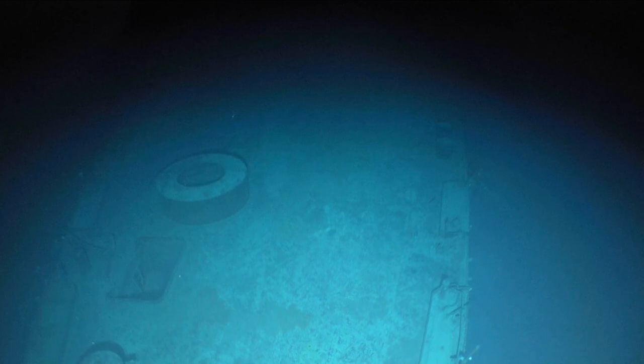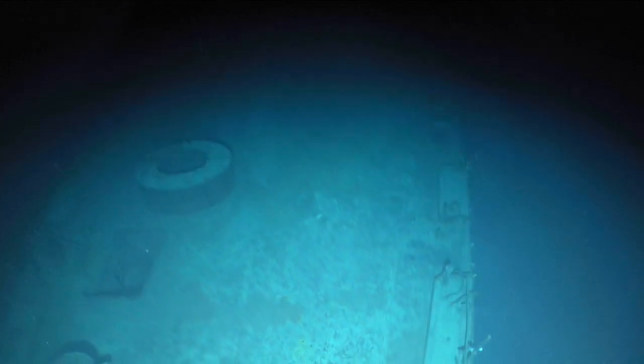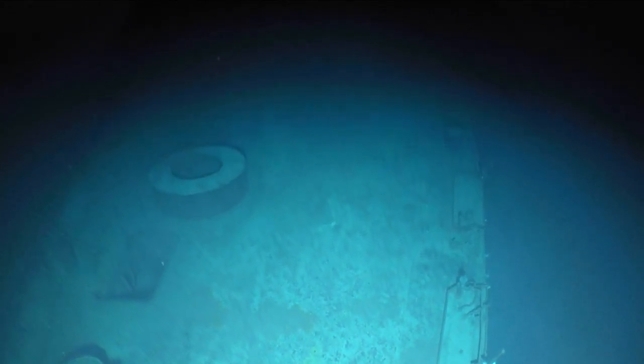Wow, thank you for that very detailed run through of what we were seeing with those structural supports. Other returning viewers are asking also if there are any signs of aircraft, or if that's something that we're potentially going to see pieces of in the debris field nearby.